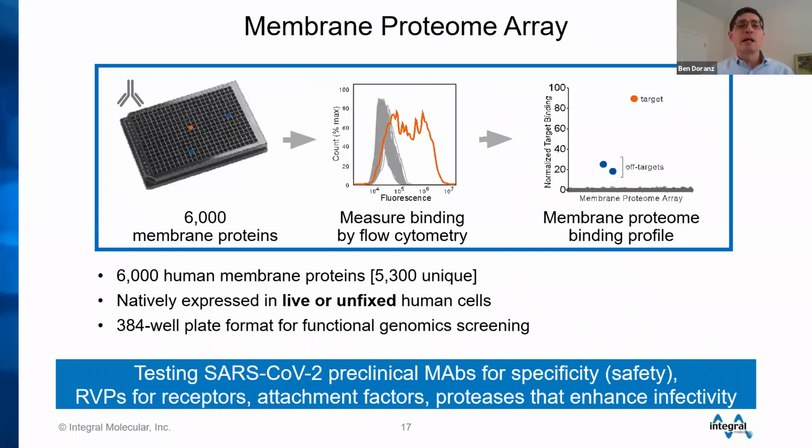The other thing we do a lot of is specificity testing using another technology we call the membrane proteome array. I mention this because it is a little bit relevant to the reporter viruses as well in some of the studies that we're doing internally, but also for customers. This is an array where we put together all of the human membrane proteins, or nearly all of them, about 6,000 human membrane proteins, each one of which is expressed individually on live human cells. Because they're expressed on live human cells, it means we can do different things with them. We can do binding studies by flow cytometry, shown here on the top, and look for off-target binding of antibodies, for instance.